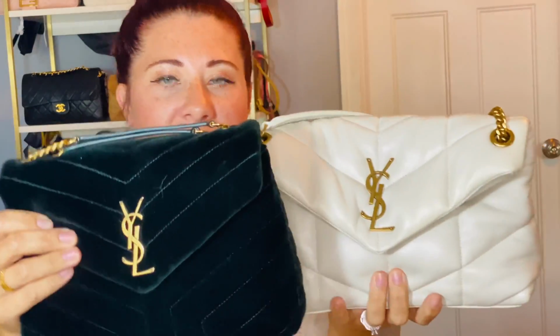However, when you look at the size of these bags, you'll notice a little bit of a difference. This bag is definitely a lot longer, about an inch longer than this one right here. One of the biggest differences I could say on these bags is the structure of them. So this is the puffer.